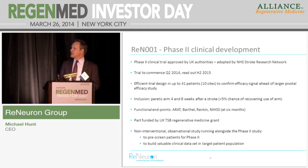It's an adaptive trial design in up to 41 patients across 10 sites, really to confirm a meaningful efficacy signal ahead of a larger pivotal efficacy study thereafter. And the patients really will need to suffer a paretic arm 4 to 8 weeks post-infarct. So it's a unilateral deficit which manifests in motor deficit, motor disability on one side of the body. And if you look at the time course of recovery of stroke patients, if they survive, their chances of any further spontaneous recovery beyond that 4 to 8 weeks are very small indeed. So we're looking, as I said previously, to improve that trajectory of recovery using REM1.